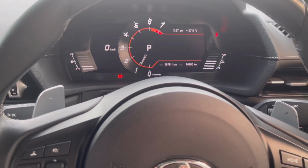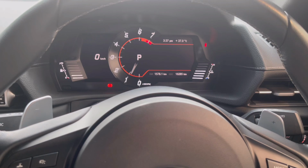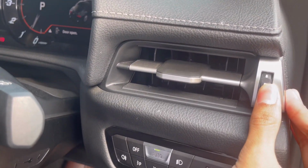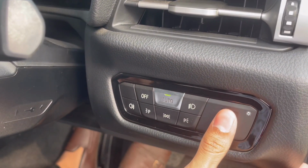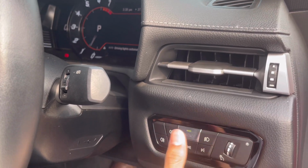Now I'm going to show you the car's door, but before that, you have your paddle shifters behind the steering wheel. That is just the BMW steering wheel. So you have your AC vent here, first of all, with your closer and opener. You have your headlight controls here with the brightness of the instrument cluster. That's controllable from here. I'm going to put it back to auto.